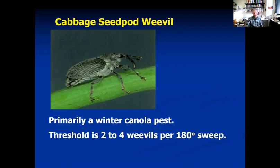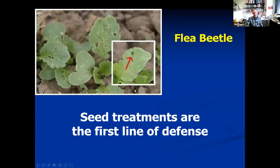Switching gears now again to spring canola. Again, our primary pest and potentially one of the most devastating is going to be the flea beetle. And the seed treatments are our first line of defense.